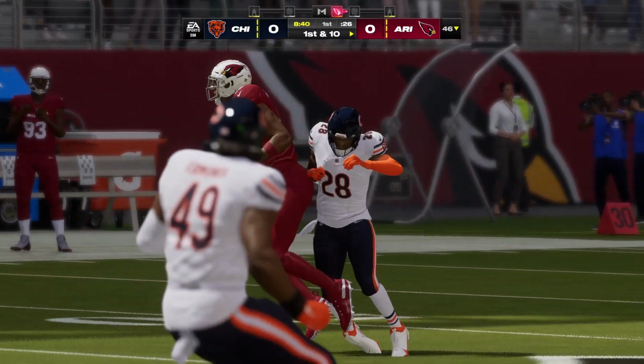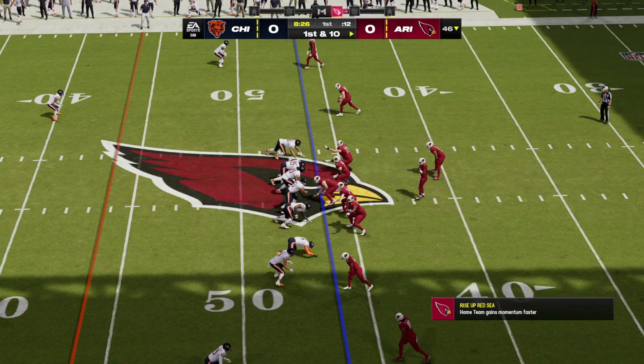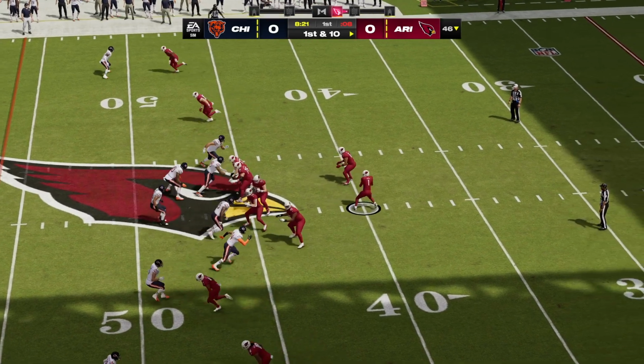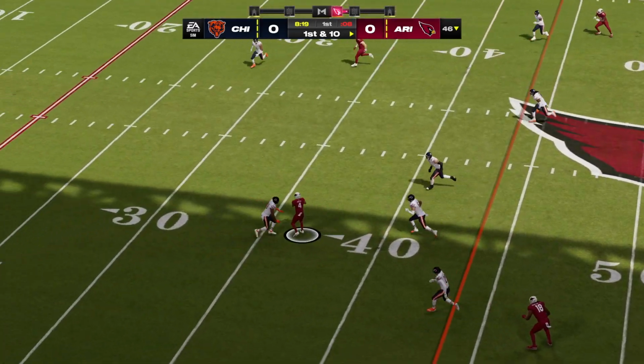They want to see how the linebackers are going to react. Are they looking to stop the run? Are they going to sit back in coverage? A really nice job there of going in attack mode early, and they pick up a quick first down.